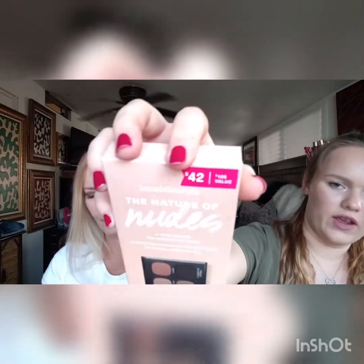Wow, I'm so impressed. And then here's another goodie that we found. I'm so excited about this. I'm going to take it out. Oh my gosh. Don't swatch. We had gotten the Bare Minerals The Nature of Nudes. And this was only $16.99. Yes, a $42 value. So good price.